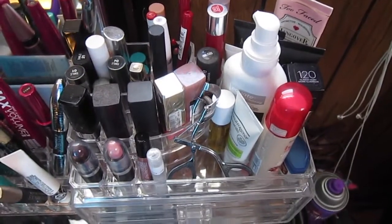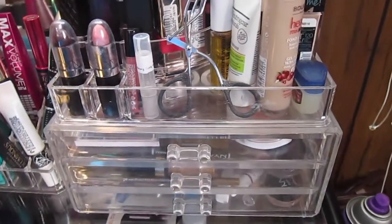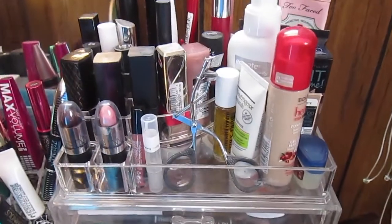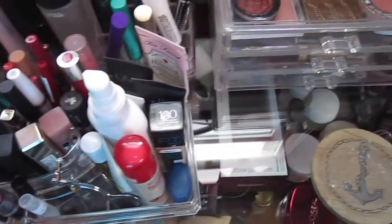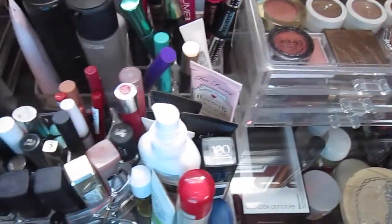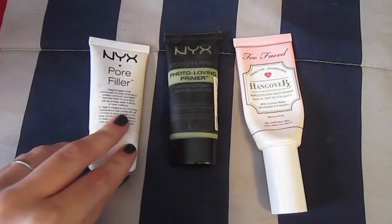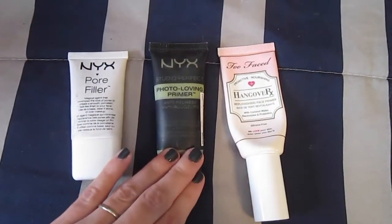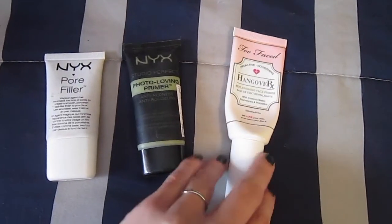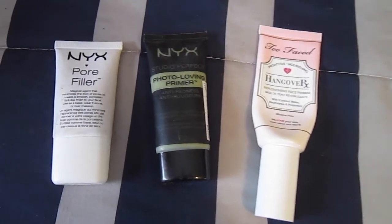On to the next acrylic container. These are drawers and then an acrylic container on top. They do separate. I purchased these from TJ Maxx as well. We're going to start with this container that sits on top of those drawers that houses lots of lip products and face products. So first I keep some primers in here, the NYX Pore Filler, the NYX Photo Loving Primer, and then the Too Faced Hangover RX. I don't love either of the NYX primers, but I do love the Hangover RX for my dry skin.